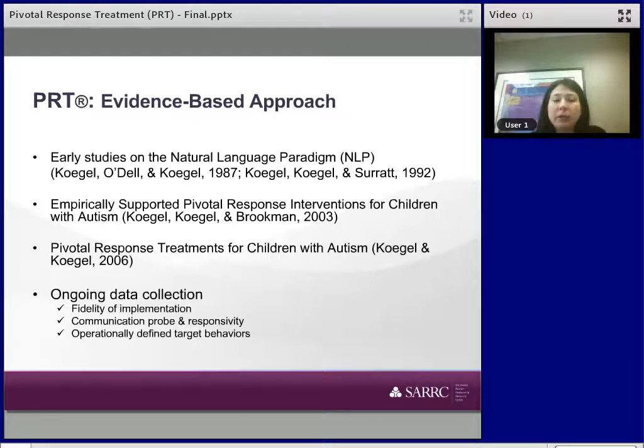And the reason is because we want to make sure that the person is implementing correctly before we make any changes in the treatment plan saying, oh, this is not working, let's change it. Because if the adult implementing is not implementing correctly, then is it really that PRT is not the right fit for this child, or is it that we're implementing something similar to PRT but not quite it? So again, we look for an implementation of 80% or above to say, okay, if the child is still not making progress, then it might not be the right fit. But that's the first thing we really focus on.